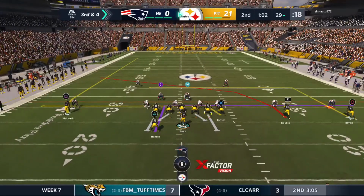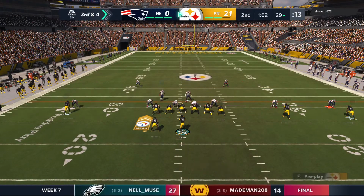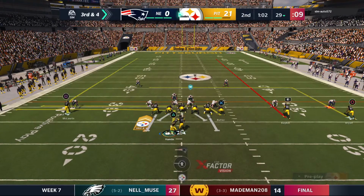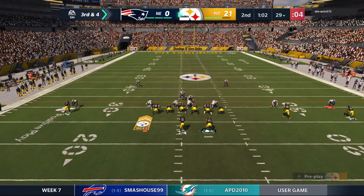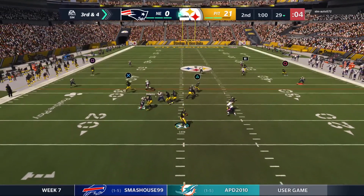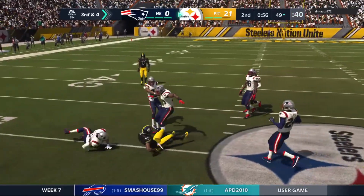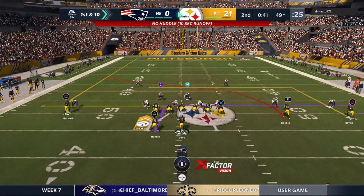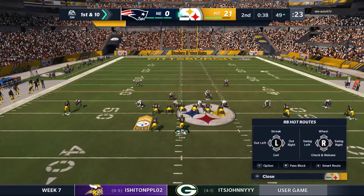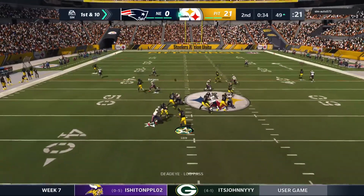Now they face a 3rd down and 4 after that incompletion on 2nd down. Working out of the gun. Love. Got his man, complete over the middle. That's Bryant. Yeah, he will have a Steelers 1st down as they're able to get the 3rd down conversion. Well, they were in search of a short gain on 3rd down, and they wind up nabbing over 20 yards.